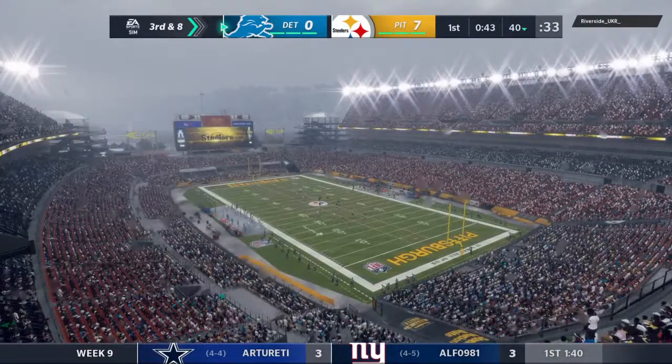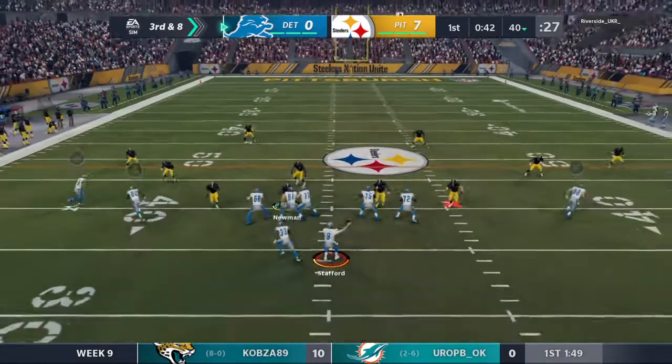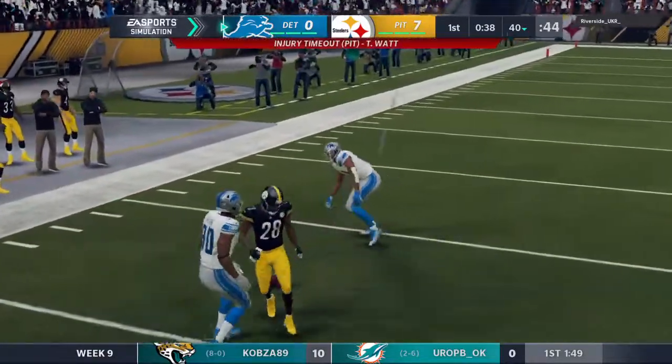3rd down. 8 yards to go. Out of the gun, Stafford. And the throw there going to be incomplete.